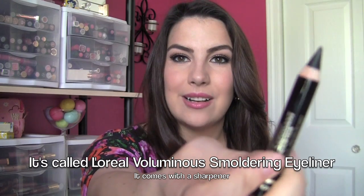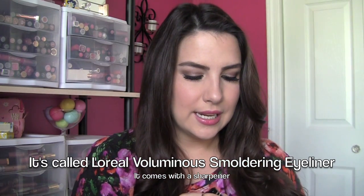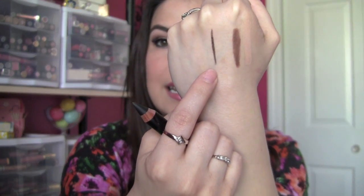Here you go. See how long that point is? It goes on real easily. As far as staying power, I've worn this a few times, and I do think I notice a little bit of fading. Just putting it on my upper lash line, no false eyelashes on top of it or anything, and I feel like the black intensity can fade a little bit in my waterline as well.